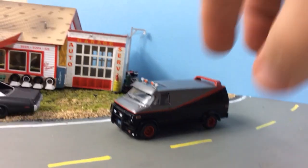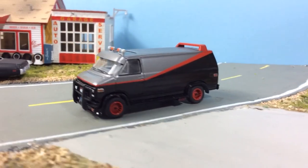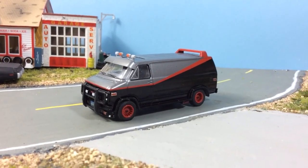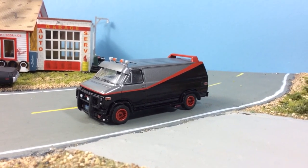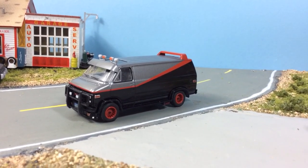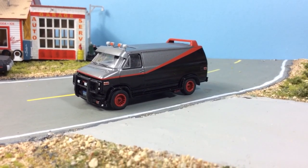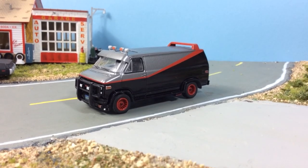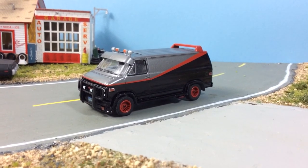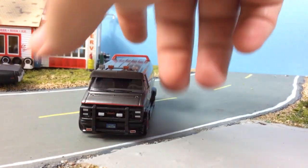Mr. T's van. B.A. Baracus. Man, this is just a great tooling. Now, I've seen a couple of people on YouTube talking about this, and I've seen it described as a retooling, and I just want to clear that up. Not that it's important, because it's really not, but this is not a retooling. This is a new tool, and I will elaborate on that here in a minute.